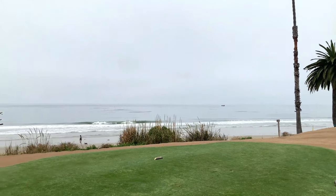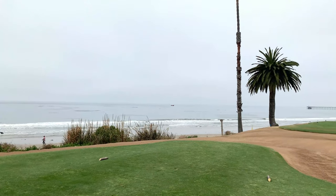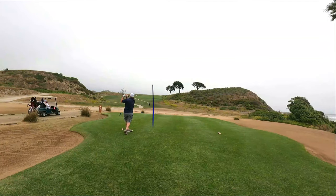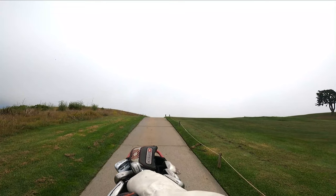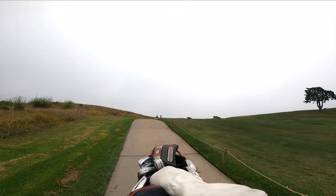So you feel like you're right on the beach on the tee box here at hole number 12 with the waves crashing right behind you. This is a really cool tee box. The tee shot plays back up the hill, and if you walk the course like I do, be prepared for a pretty steep incline. Look at this, walk up this. Woo, this is fun.